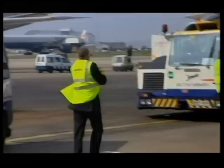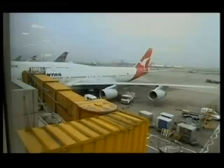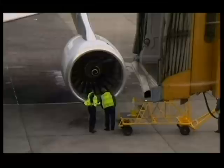What time do you call this? How's the glue doing? Stop that engineer. Today's Qantas flight to Singapore is going nowhere. It's stuck on the ground. One of the engines has been damaged, and it's being repaired using glue.